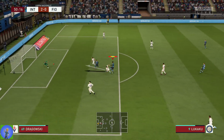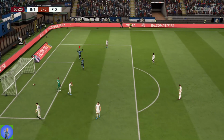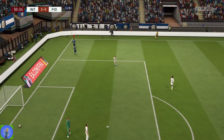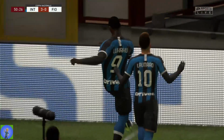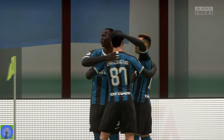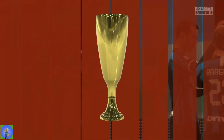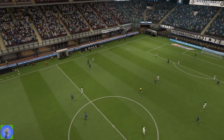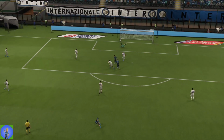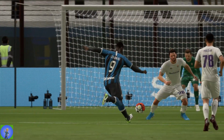Lukaku. Well, that should be the game. He could call it another insurance goal. Surely they can't throw it away here. Great work for Inter. They've looked the better side, and the scoreline's now reflecting it. Yeah, totally dominant. They should be there. Well, they want to see this again, this goal.